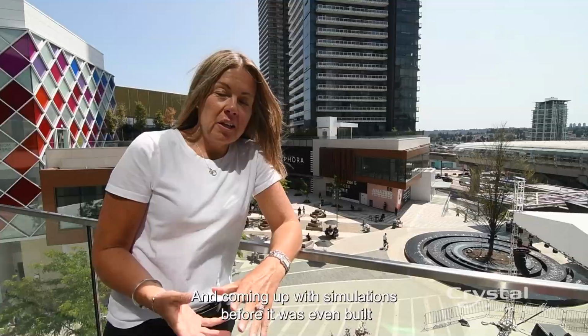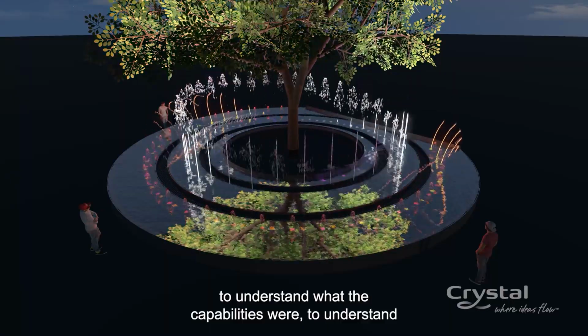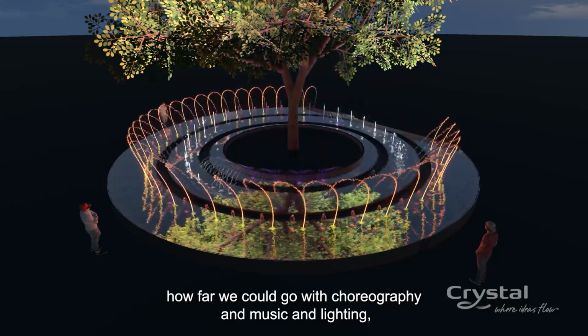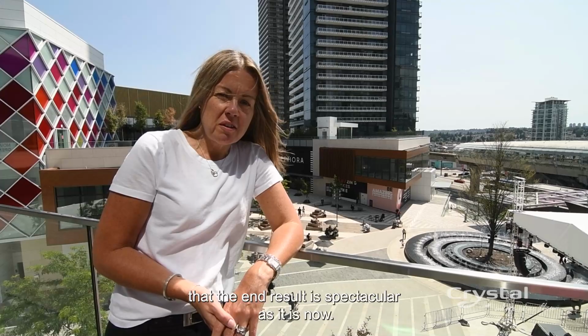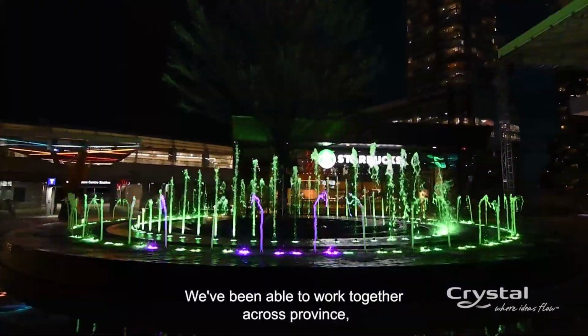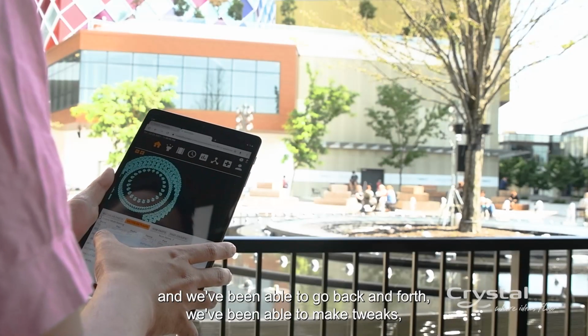And coming up with simulations before it was even built, to understand what the capabilities were, to understand how far we could go with choreography and music and lighting. We really worked collaboratively with Crystal Fountains to make sure that the end result is as spectacular as it is now. We've been able to work together across the province, and we've been able to go back and forth. We've been able to make tweaks.